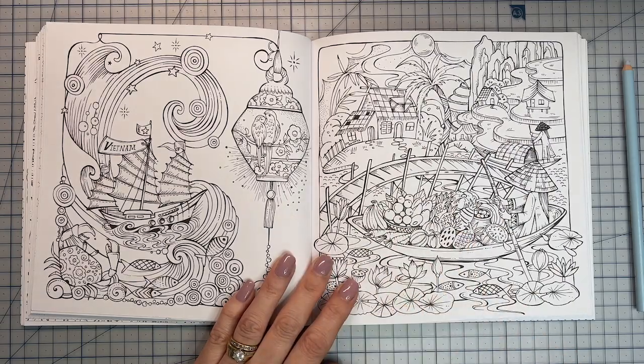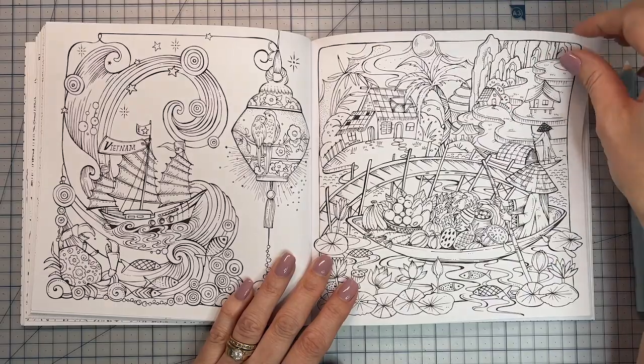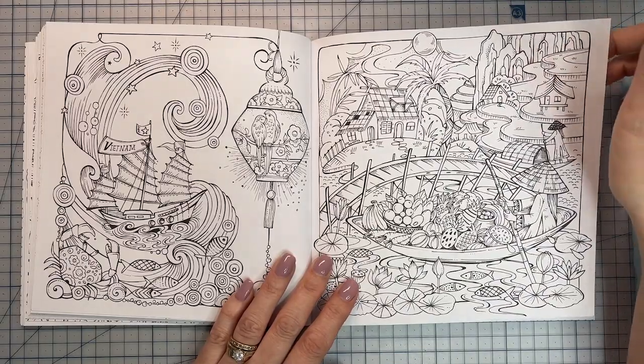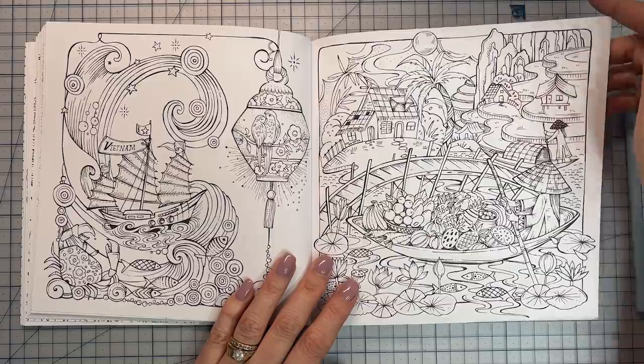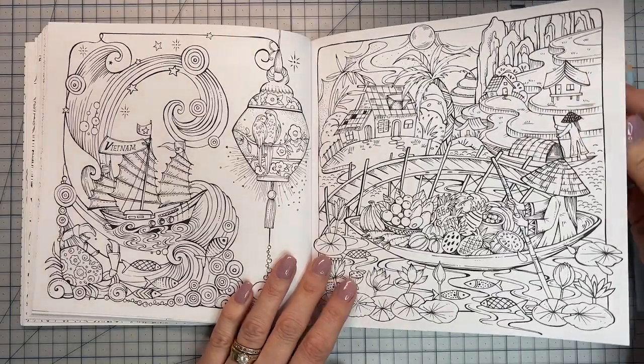Look at all the fruit in her boat as well. Lots of pretty colours here. I'd keep this one to sort of orange, red, golden kind of tones with a bit of green as well. And of course, blues for the water.